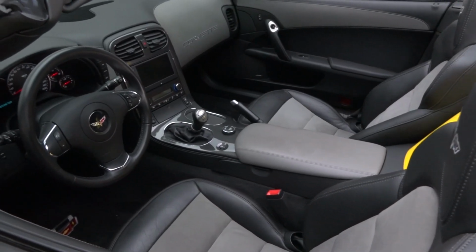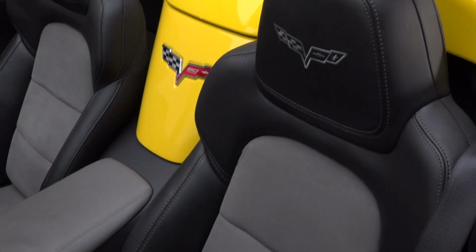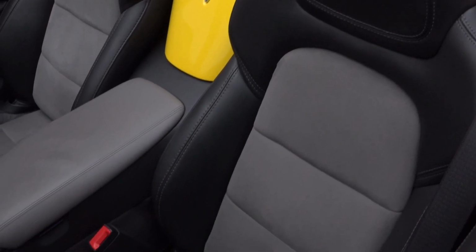Inside, you'll find an ebony leather interior that balances modern convenience with a fair amount of style. The car's heated and power-adjustable seats are supple and supportive.